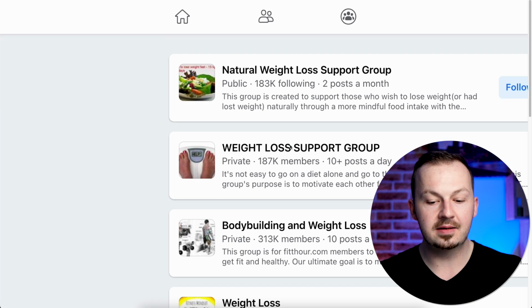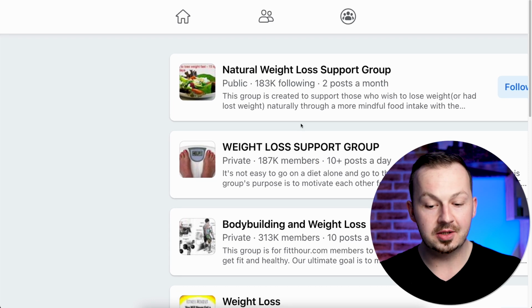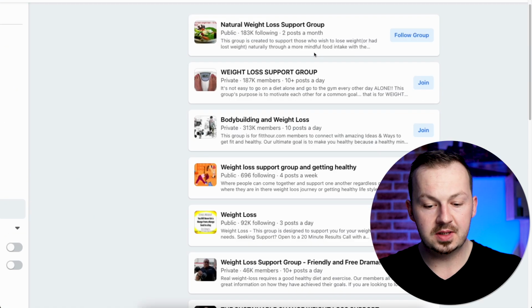So this means literally there's hundreds of thousands of people out there that you can promote your weight loss program to, and because they are actually trying to actively lose weight, otherwise they wouldn't be following these groups, you will have that much easier time promoting it to these people. So what you want to do is just go to one of these groups.